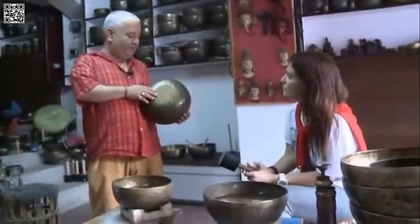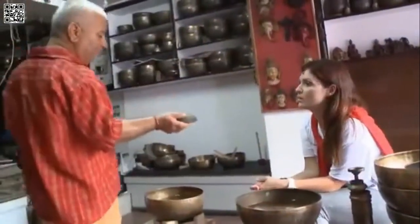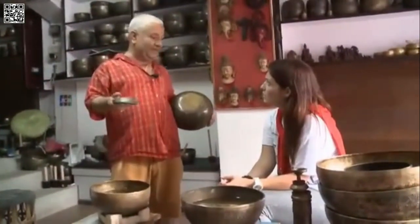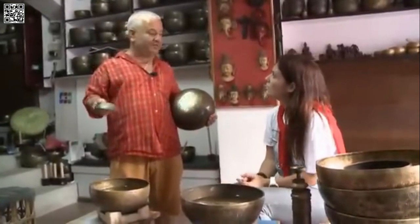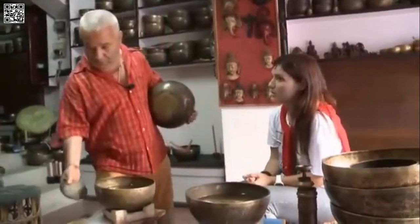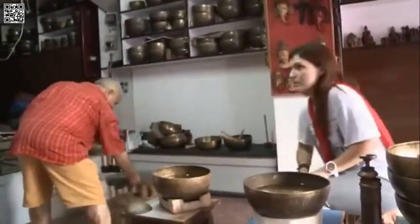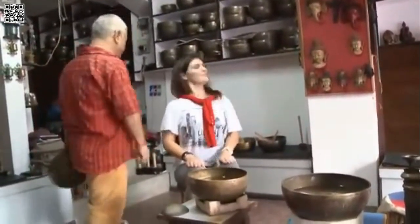To make a bowl, it takes 2 days, and we have to hammer millions of times. So we use this. This is the first step to make a bowl, and this is handmade, and we put it inside 1200 degrees in fire. Then after we hammer and hammer, we have to hammer millions of times to make one bowl. Make the big one like that. Yeah, that's right. So we do like this. You can sit down here. Okay, now your turn. So put your hand on your knee, straighten your spine, close eyes.